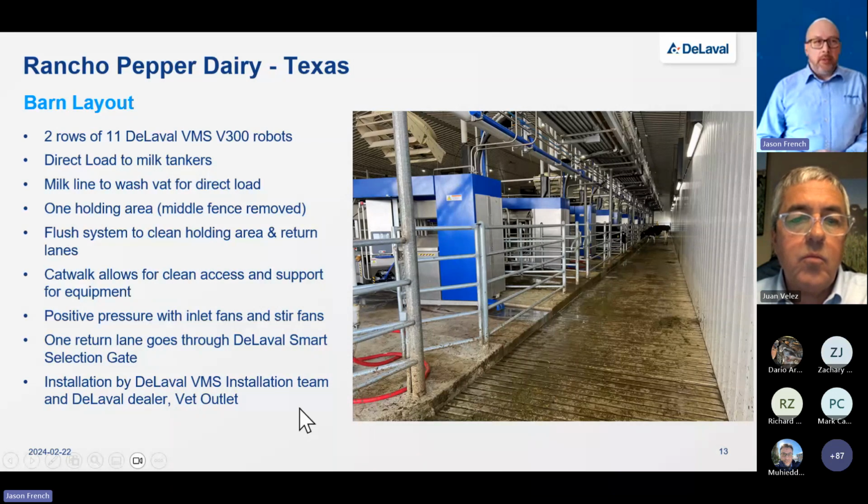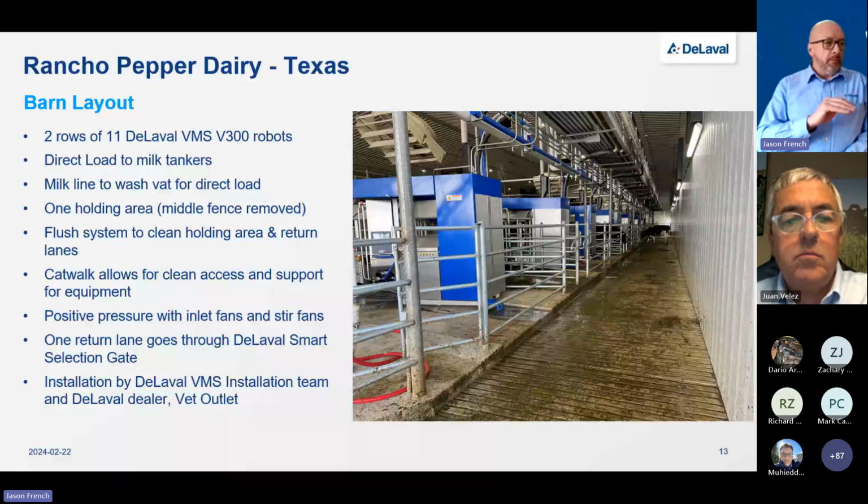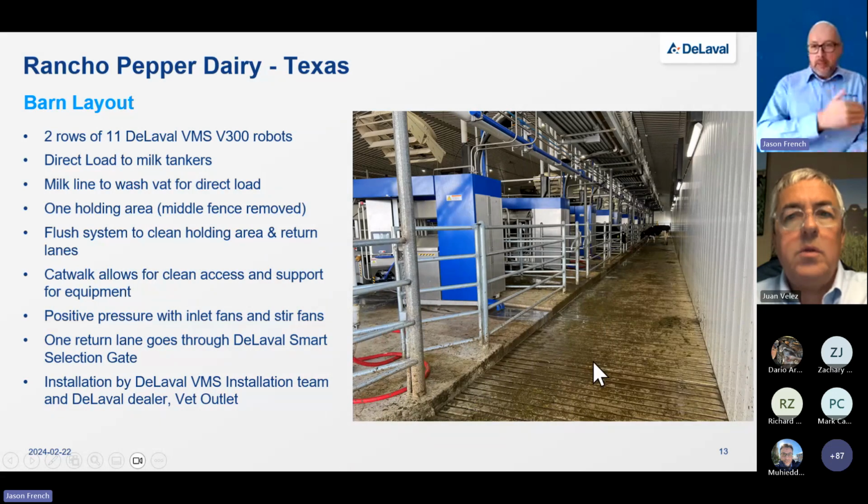Yeah, right on. They're certainly crucial. We'll get a little bit more into what they do for you as well. And you just talked about that smart selection gate. If I was to turn around in this picture, that's what you would see, that selection gate. Put them into a sort area, or straight through, or back into the holding area if you want to. Thank you for the questions in the chat.